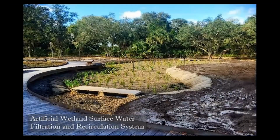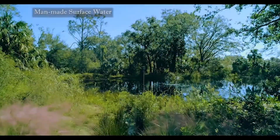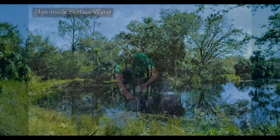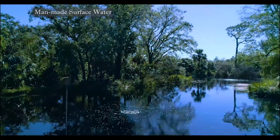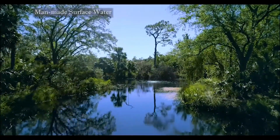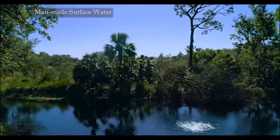The new artificial wetland was designed as a part of the water recirculation system, which conveys water from the on-site man-made surface water, or lake, through a pumping and microfiltration system. Water is then conveyed to the on-site artificial wetland. A special fired clay media developed by the University of Central Florida was installed in the artificial wetland for sorbing pollutants from the newly designed surface water. By utilizing the microfiltration upland flow wetland system, pollutants are removed from the water, thereby improving the water quality and reducing the potential of eutrophication.